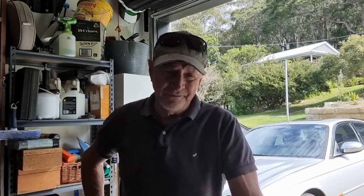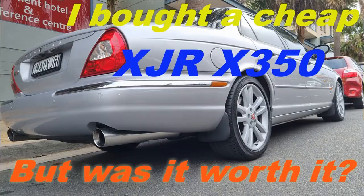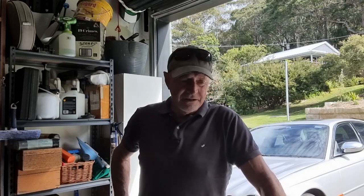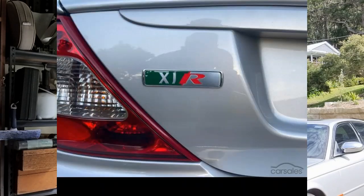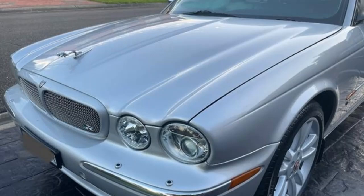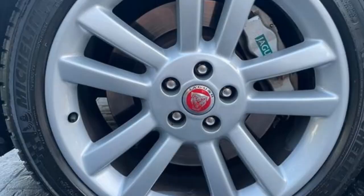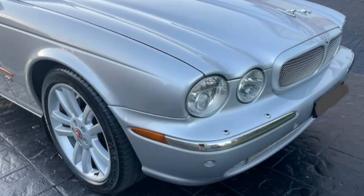So if you remember back in my first video, which I did not so long after I bought it, it was the cheapest XJR in 350 form you could find in Australia at the time, but there weren't too many on the market for sale. I saw it at $25,000 AU asking price, and then it disappeared off car sales. I kept thinking about it and I thought it was a bloody nice looking car. So I messaged the guy who owned it and said, is this still for sale? And he said, yes, I just took it off car sales because no one was even looking at it.